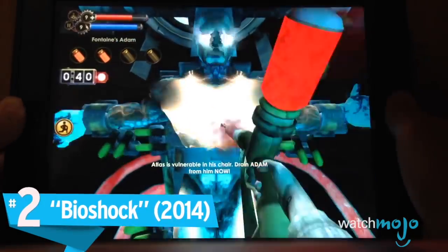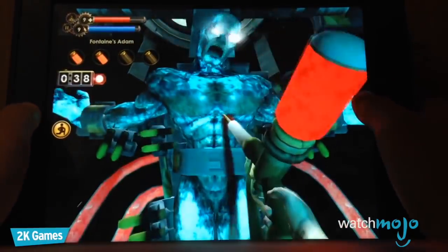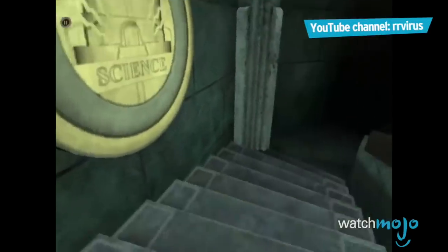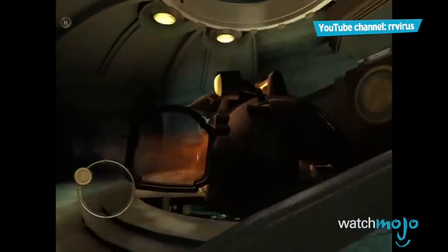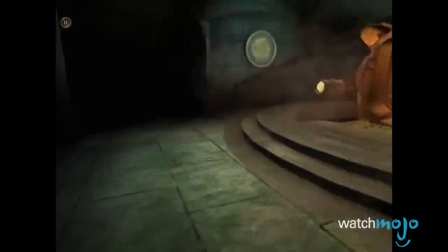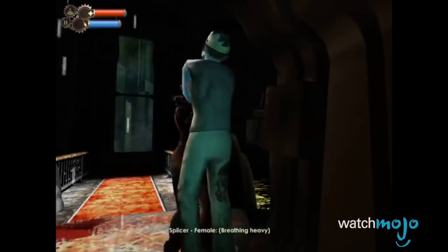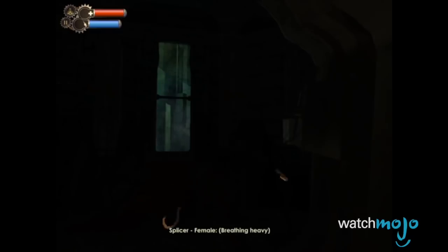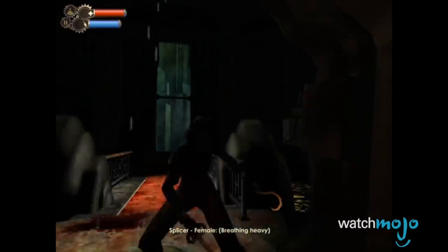Number 2, Bioshock. If there was ever a game that everyone should experience, or at least see, it would probably be Bioshock. We wouldn't call this a lazy port by any means, but it's very disappointing. I mean, the downgraded visuals are to be expected, but the constant stuttering is incredibly annoying, and the game is just way harder than it needs to be.